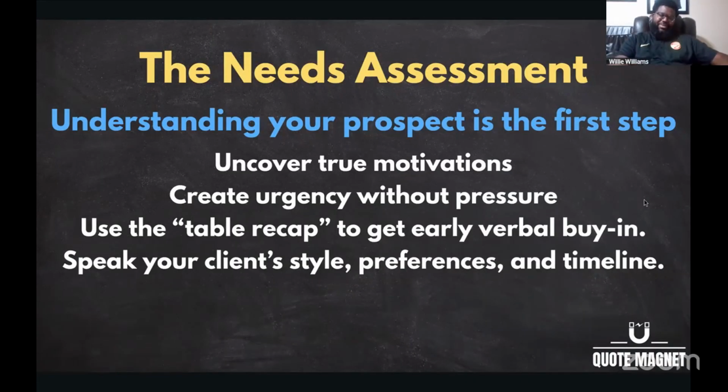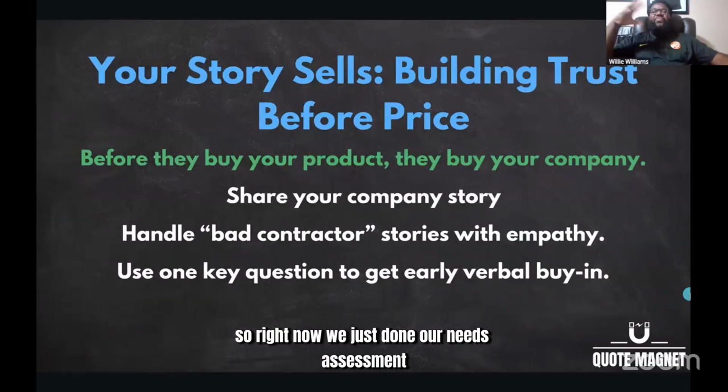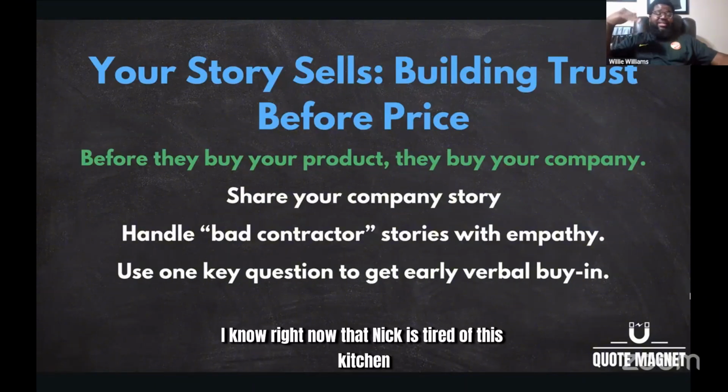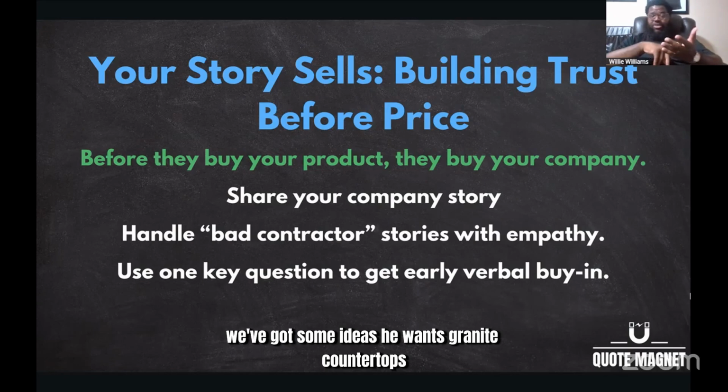Yeah, so go to the next slide. So right now, we just finished our needs assessment. I know right now that Nick is tired of this kitchen. He bought the house knowing the kitchen needed work. We've got some ideas. He wants granite countertops.